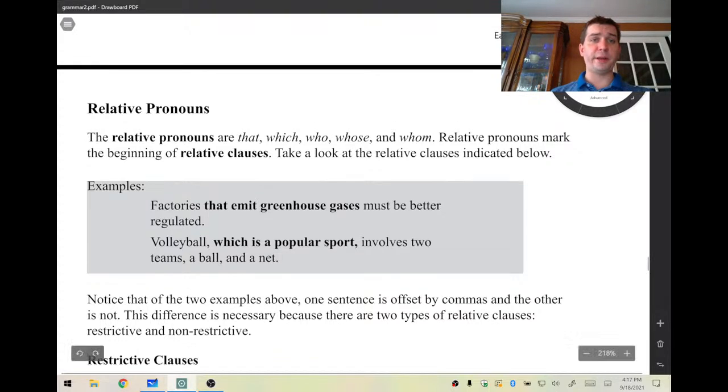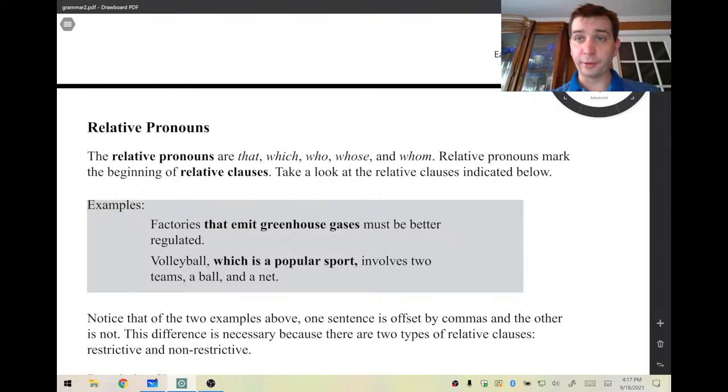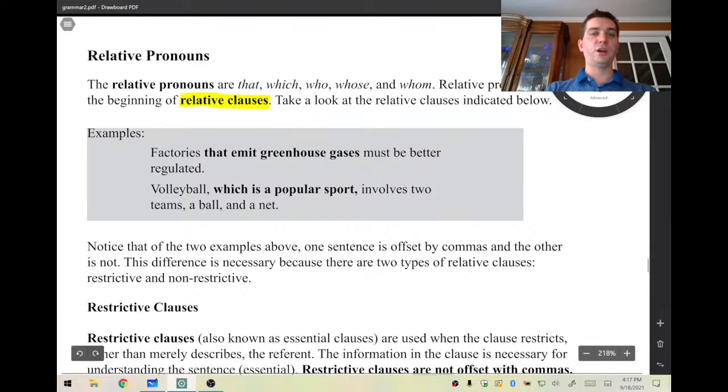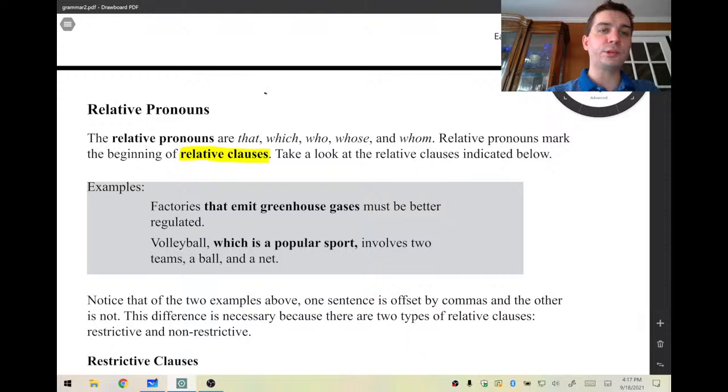So these are the relative pronouns: that, which, who, whose, and whom. Relative pronouns mark the beginning of relative clauses. There are two types of relative clauses that we're interested in, restrictive and non-restrictive clauses, and there's a little bit of a difference between them. Let's just take a look at our examples, and then we'll talk about why they're different. Really, the odd thing is, most of this is just a comma rule.